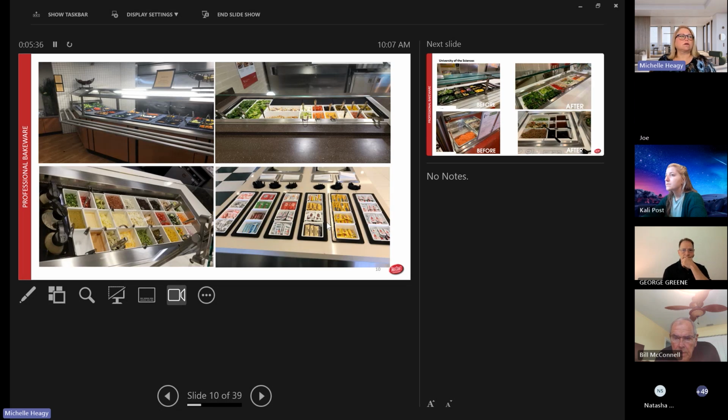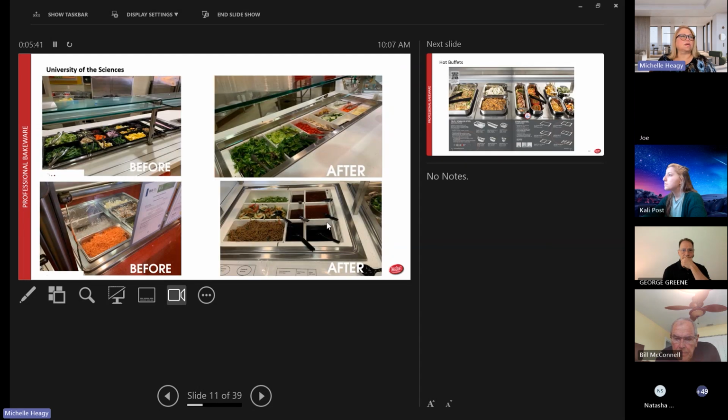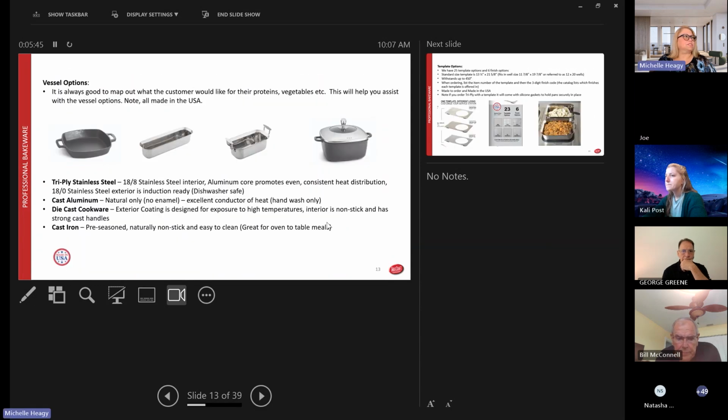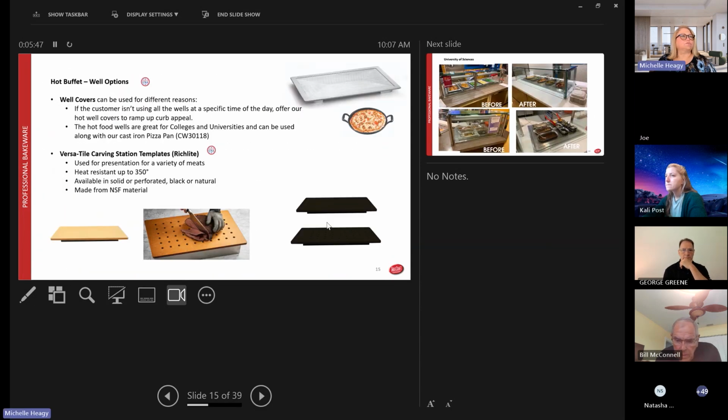Just a couple of pictures to show you what it looks like on the finished product, and then before and afters, and then hot buffets. So just going through that.